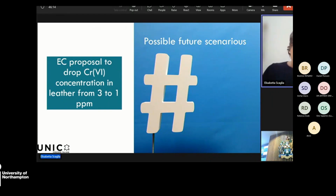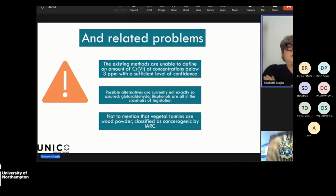So, while other substances are not that easy to be handled. Which are the related problems? Well, related problems to the fact that there is this proposal to reduce the concentration from 3 to 1 ppm, concentration of chromium-6, of course. The existing methods are unable to detect chromium-6 below chromium-3 concentration. This is the first fact.